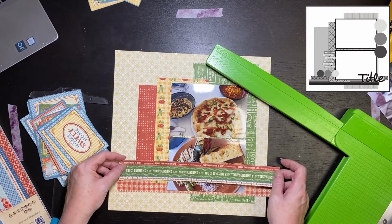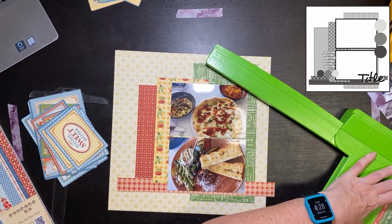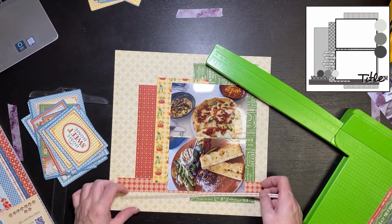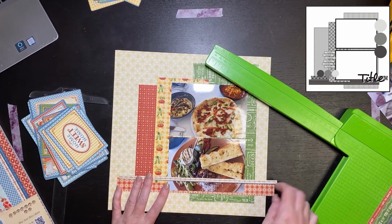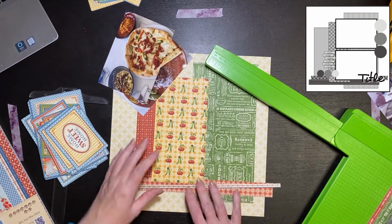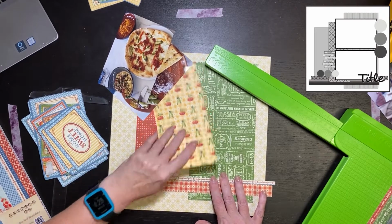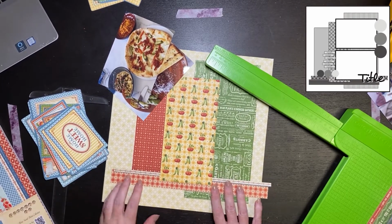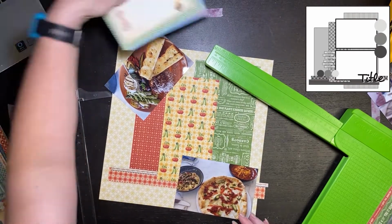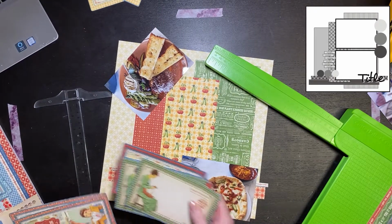So I'm following this sketch, and I've got that in the upper right corner for you. And so I'm using the sketch to drive the base right there. So you'll see I have 3 pattern papers that are running a bit vertically. And then I've got this little horizontal shelf I'm building with the ginghamy pattern, and then this teeny little strip from one of the cut aparts. The collection has a sheet of like border strips and cut aparts and stuff.